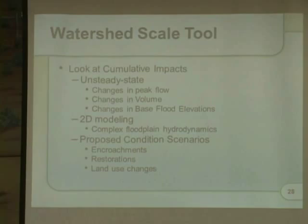We can look at these complex floodplain hydrodynamics, and then we can look at the proposed condition. This is another really powerful use for this tool. We will have an entire watershed-scale river model, and we can go in and put encroachments in, change land uses, and put restoration projects in this model, and we can look at the impacts all the way from Alpine County down to Lyon County. It's not just a localized effect, and that's not how floodplains work.